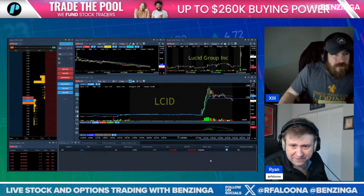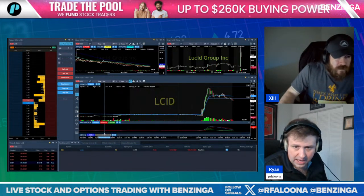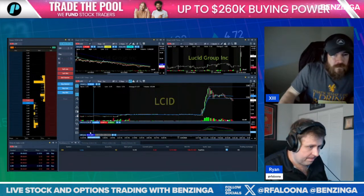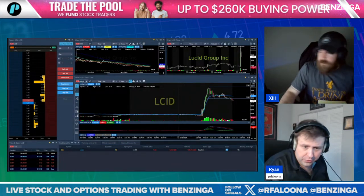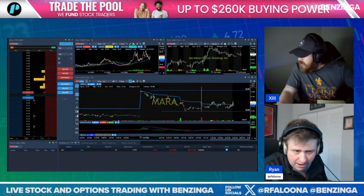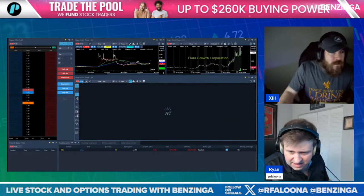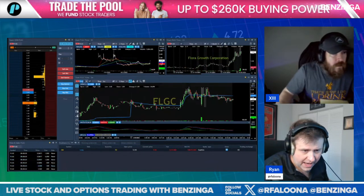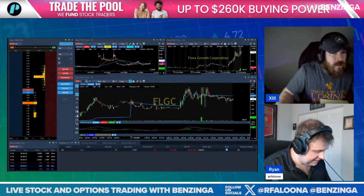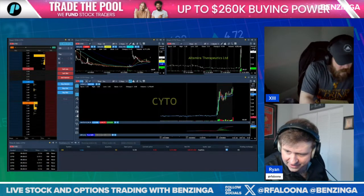And we're open. We are open, folks. Let's get it done. Okay, Lou said first move here down out of that area. Yeah, might come down. I'm actually going to flip through a couple of these until we find a good setup. Mara still holding in that channel. FLGC, not a whole lot of movement yet. We'll see if that picks up here. CYTO was another one of those gappers we had this morning. That's moving higher here.